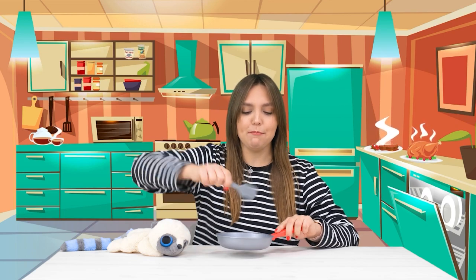And I have a spatula. This is a spatula, and this is a frying pan. I fry food in the frying pan, and I mix the food with a spatula.